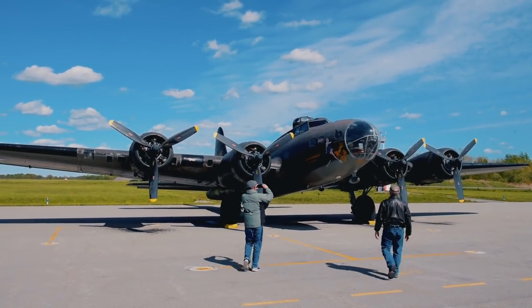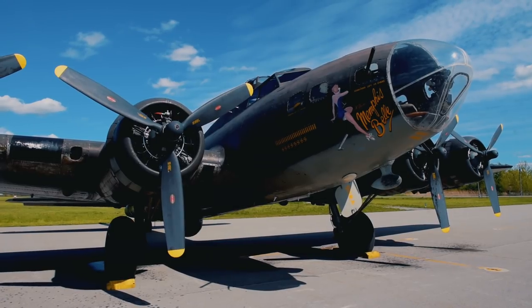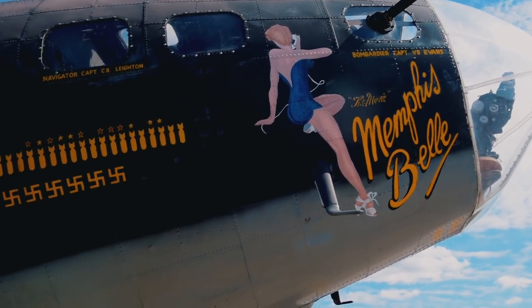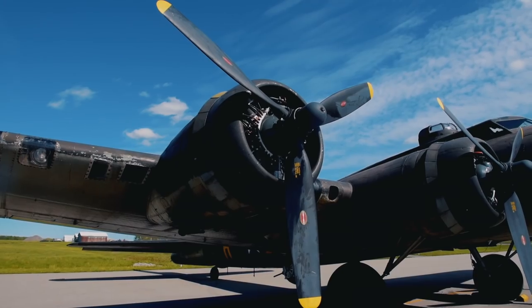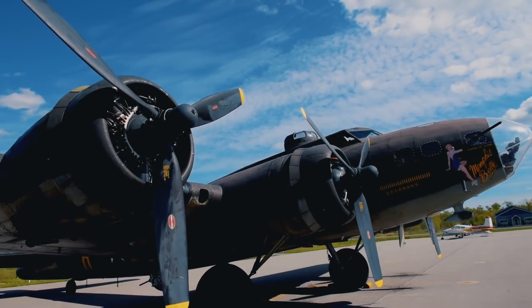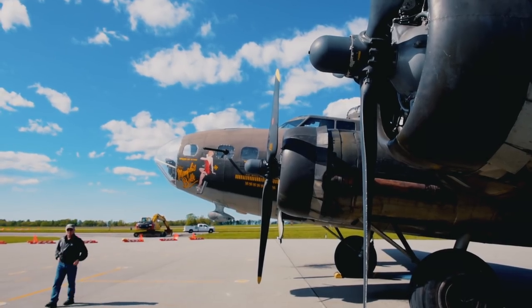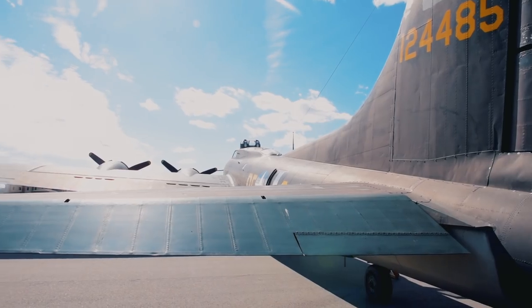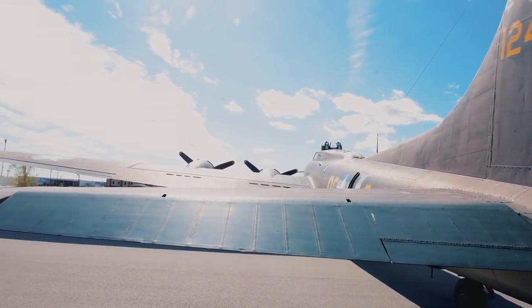It was built late in the war in 1944 and stayed stateside doing training and other operational work just for the U.S. Army Air Corps in the United States. Well, now the airplane is used as an educational tool to encourage young people, but also all Americans, to learn more about our history. We talk about aviation science and how that's changed.